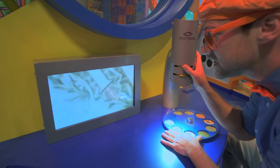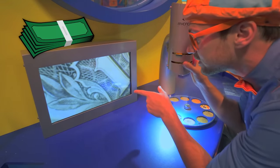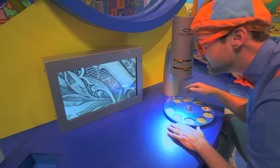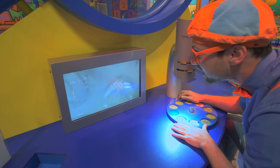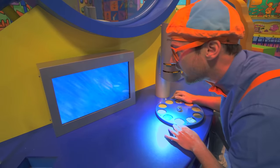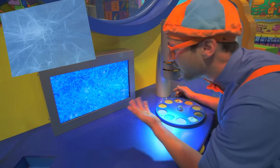Let's see. See, look, this is a dollar bill. Really close. Look at that. See the number one right there? Whoa, so interesting. Ooh, and then let's see. That right there is bubble wrap, really close. Closer than what we can see with our normal eye. Whoa, look at that blue fabric.